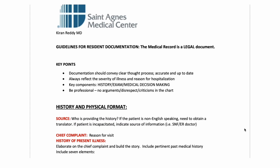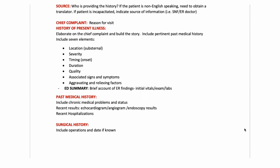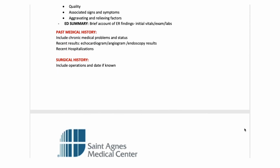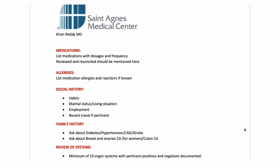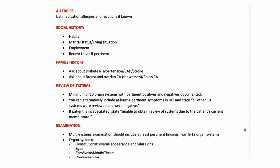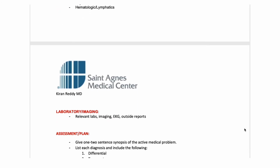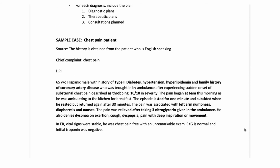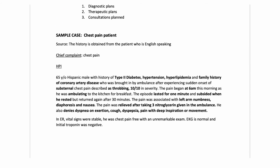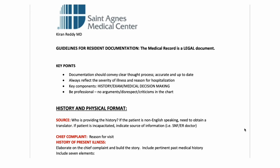Please refer to the documents and examples that were presented and sent by Dr. Reddy, the Associate Program Director, at the beginning of the year and recently in a Zoom lecture for details about how an ideal HPI and progress note should look. Let us know if you do not have these documents, and faculty or chief residents can send them to you. These are very, very important.